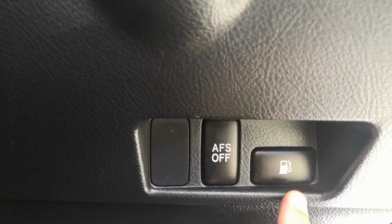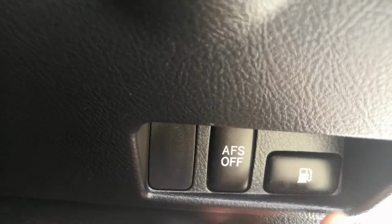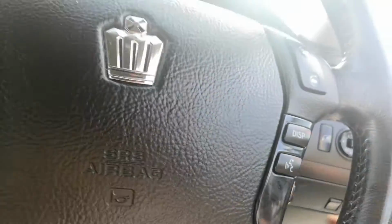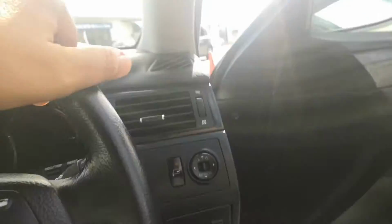We have a lot of people call and say, where is it, where is it? And then you do have your hood release underneath that, okay? Gas cover release, hood release. So let's go ahead and turn this off and let's show you the back seat.